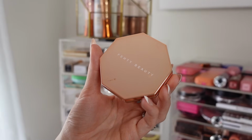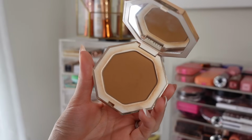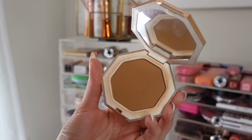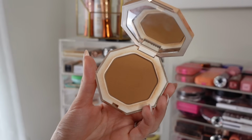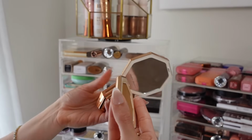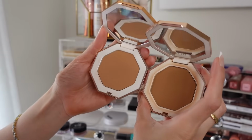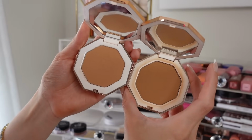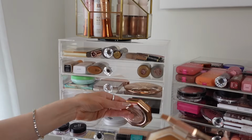I have another Fenty bronzer here. This one is in Private Island, which for my olive skin girlies and guys, this one is a nice olivey, orangey kind of toned bronzer. I like Shady Biz a little bit more. Let me just show you in comparison. I think on my skin tone, Shady Biz, it's just more flattering. I do use Private Island, but Shady Biz, something about it, it's just truly perfect on my skin. So I'm gonna get rid of Private Island and we're gonna keep Shady Biz.